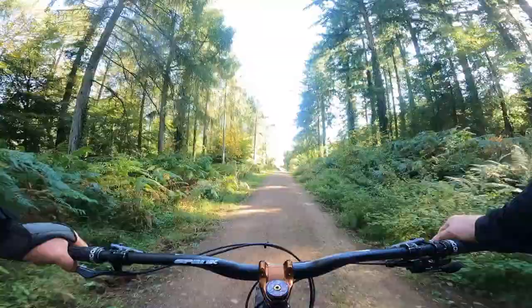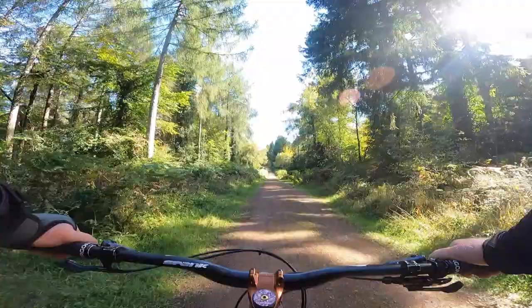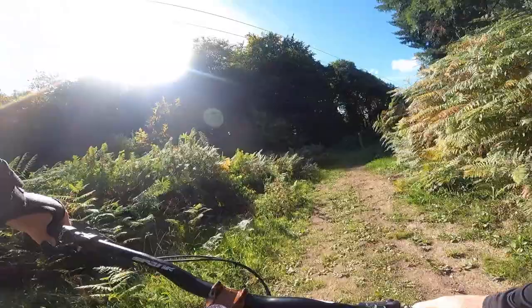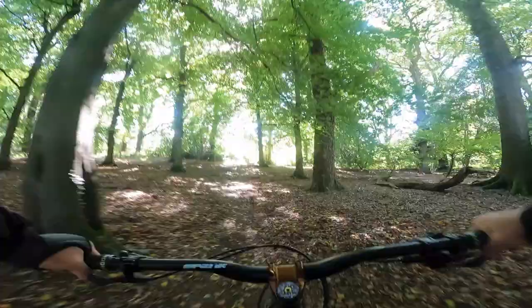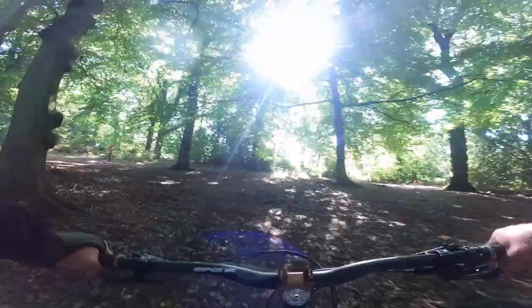Now, obviously there's a bit of foliage, so don't go too fast down here because the right turn is just here. And you don't want to miss it, because otherwise you'd miss out on a lovely bit of trail. And here we go. In, and we're going to hang a left. And well done, trail fairies.